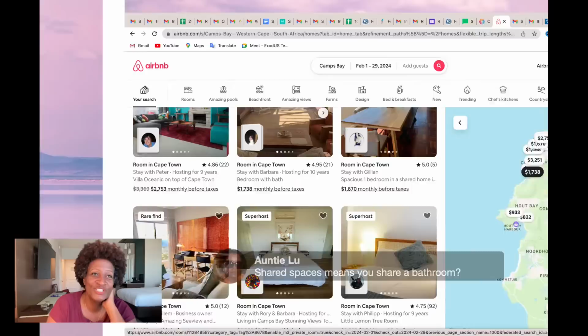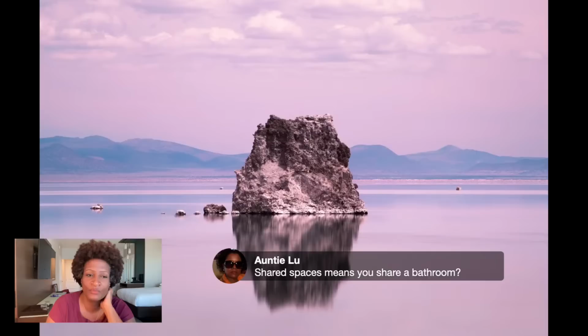Do shared spaces mean you share a bathroom? Sometimes yes and sometimes no. You have to read the listing. I've done that. Before COVID, I had no problem with shared spaces with a shared bathroom. You don't keep your stuff in the bathroom, but it's a shared bathroom.